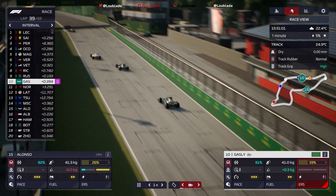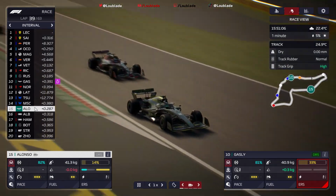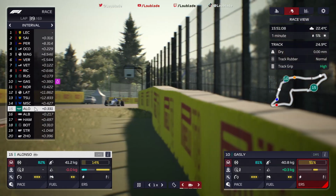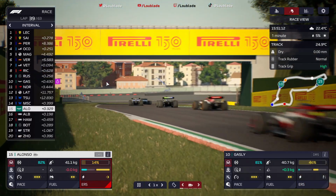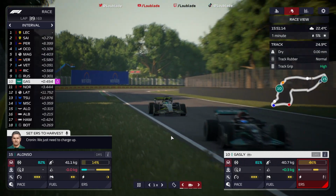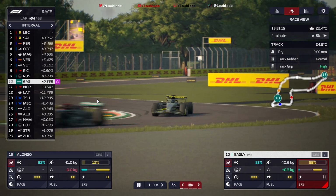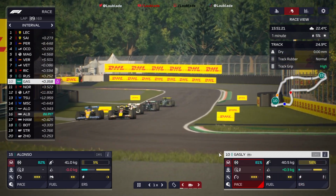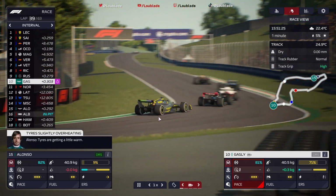Meanwhile, Fernando Alonso, you can talk about miserable afternoons. He's stuck behind the Williams, and he simply cannot get past them. What a shocking, shocking afternoon this is turning out to be for Fernando. But Pierre Gasly is in the hunt for top 5, top 6 maybe, but he's very much in there now.